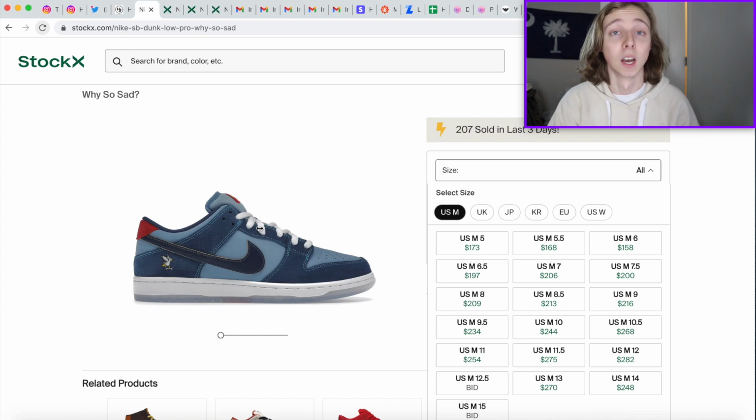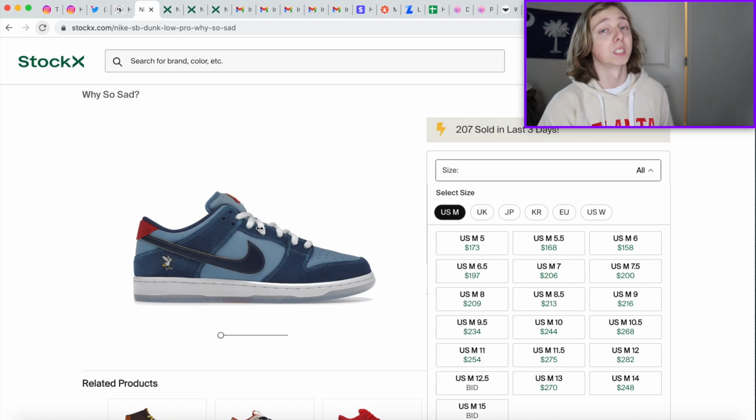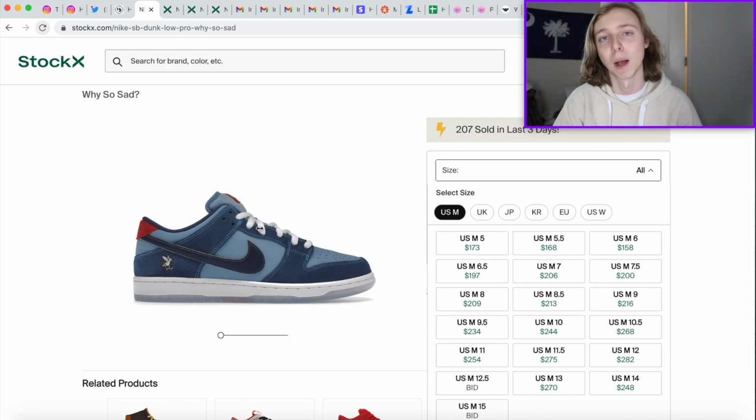I can guarantee it, because some people are going to hit them for retail. They're going to tank the market a little bit lower than they probably should be, and then you'll be able to hold them from that point on for a couple months. They'll still be in demand a couple months down the line. They'll just be a little bit more expensive since there won't be pairs really circulating around.